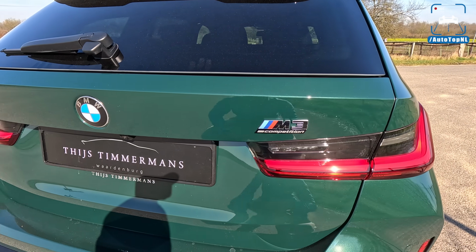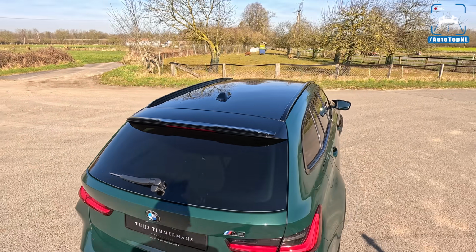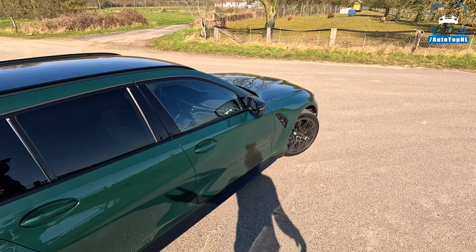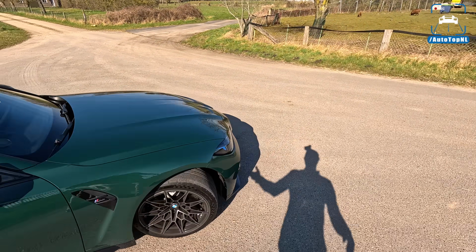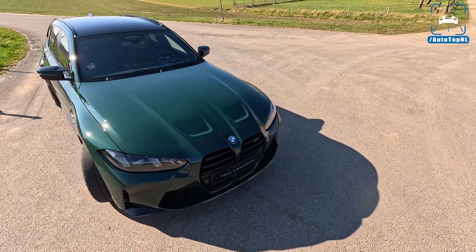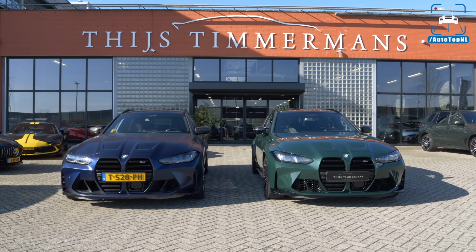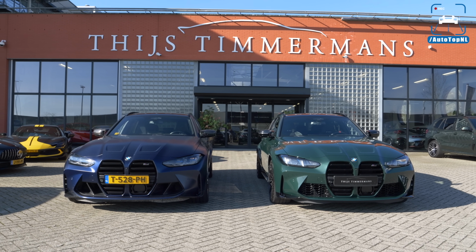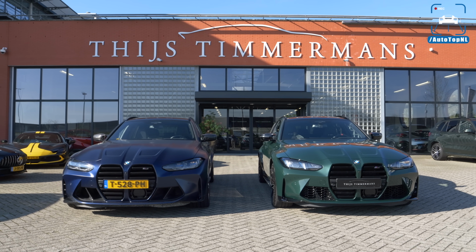So other than this, it's completely the same from the rear. Nothing different from the side profile as well. But when we get in front of the car, we get totally different light units. These are matrix LEDs. As you can see, BMW LED, and they're not BMW laser lights anymore.